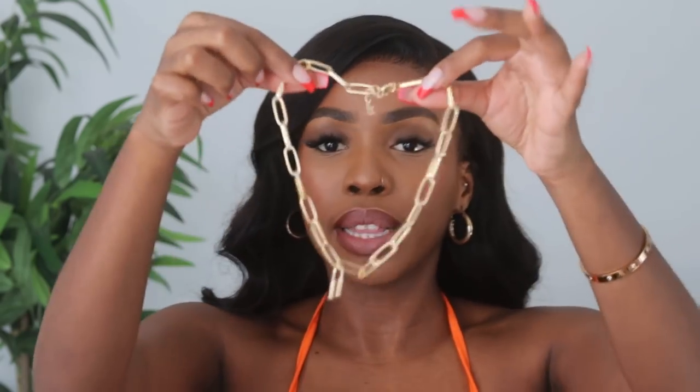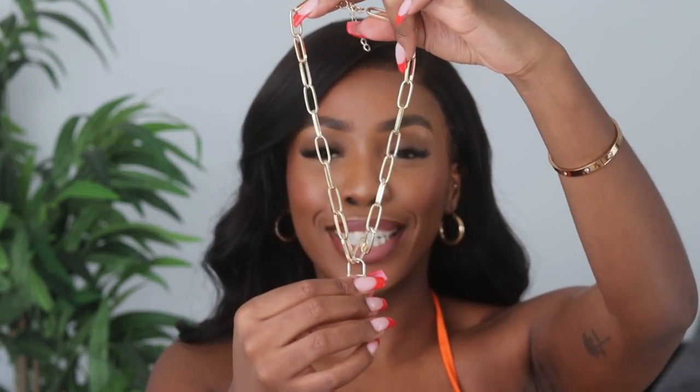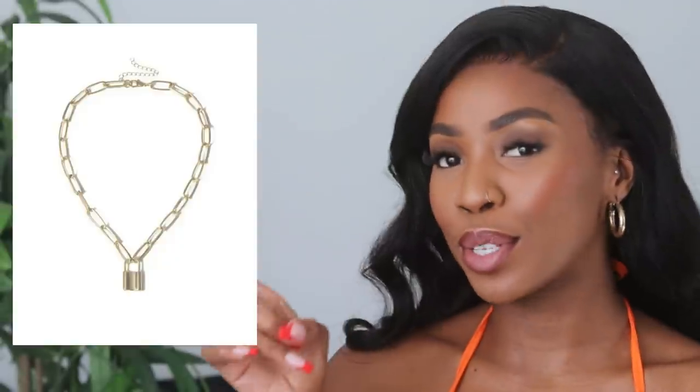I only got two jewelry pieces. So this first piece that I got is called the Punk Style Lock Pendant Necklace in gold. So this is how it looks. I'm gonna show you guys a picture from the website for these ones, because I think me just showing it to you like this is not gonna be sufficient. But this is how it looks in real life, and this is how it looks on the website.